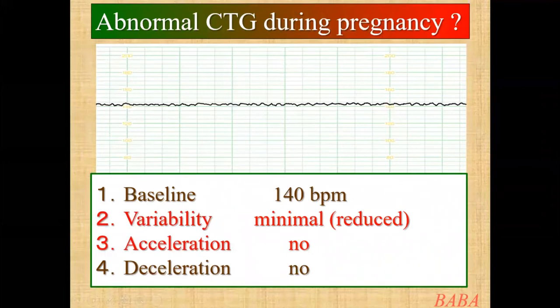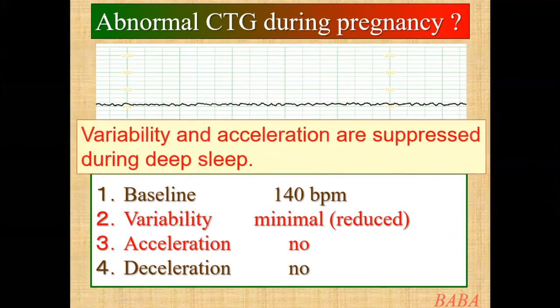Look at this CTG during pregnancy. Baseline is 140 BPM. It is normal. No deceleration. It is normal. But variability is minimal and no acceleration. These are not normal. Is this an abnormal CTG? You should know that the variability and the acceleration are suppressed when the fetus is sleeping deeply. So do not evaluate variability and acceleration during deep sleeping period. We usually do NST for 40 minutes to avoid deep sleeping period because the fetus sleeps and gets up every 20 to 40 minutes.